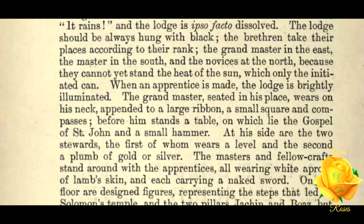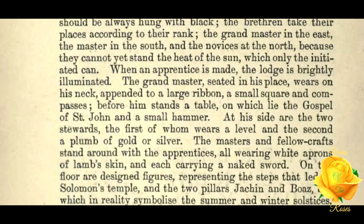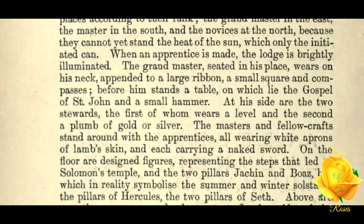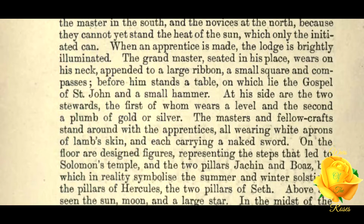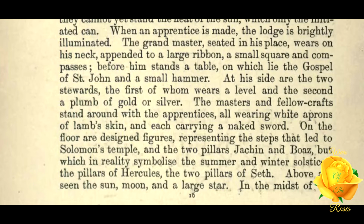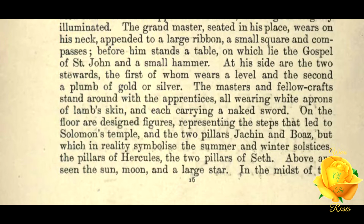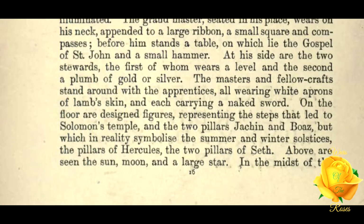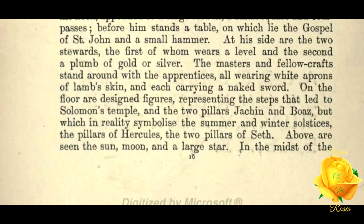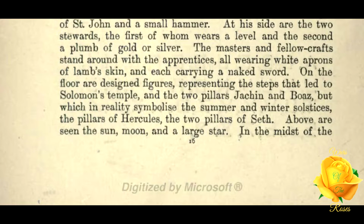When an apprentice is made, the lodge is brightly illuminated. The Grand Master, seated in his place, wears on his neck, appended to a large ribbon, a small square and compasses. Before him stands a table, on which lie the Gospel of St. John and a small hammer. At his side are the 2 stewards, the first of whom wears a level, and the second a plumb of gold or silver. The masters and fellow crafts stand around with the apprentices, all wearing white aprons of lamb's skin, and each carrying a naked sword.